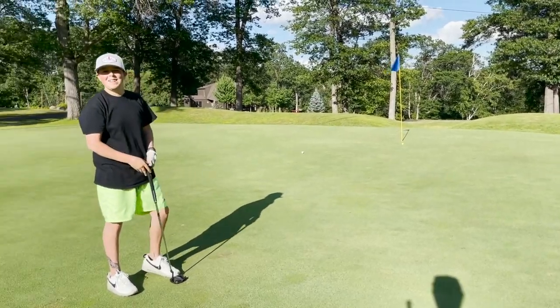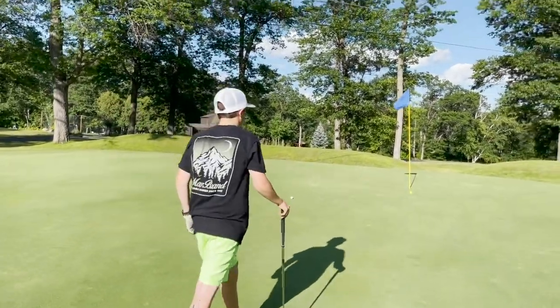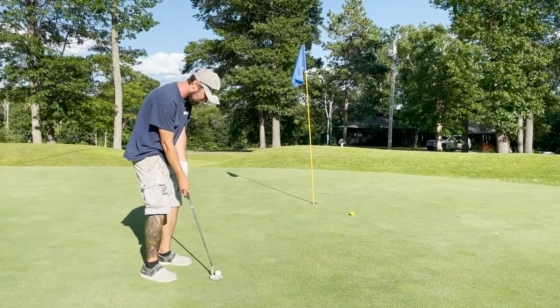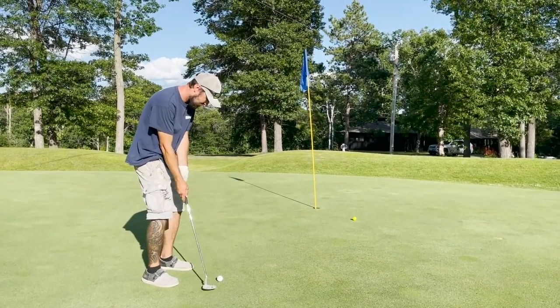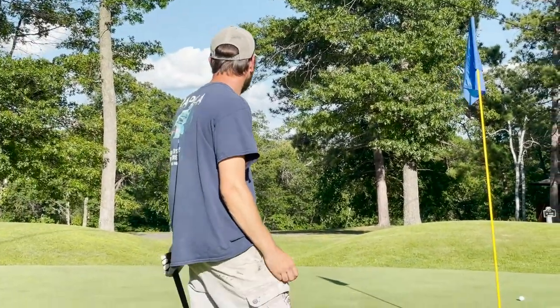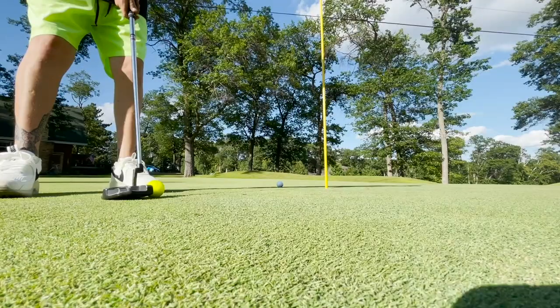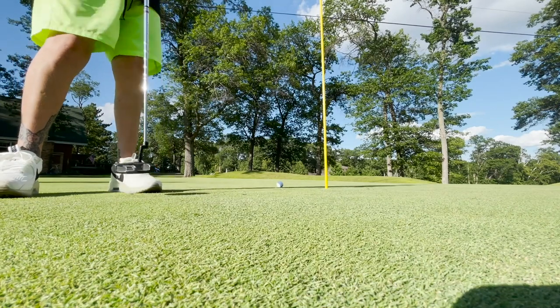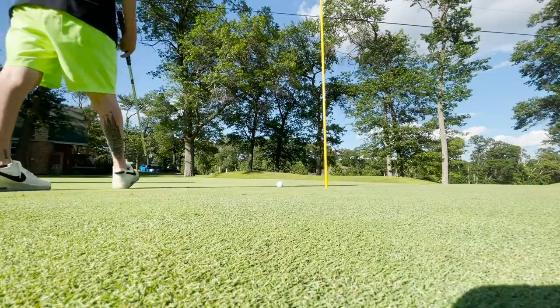Pretty good. I was going in on here. 15 out, huh? Yeah, I'd say about 10, 15. It's 12. Put her in. Can he sink the par? He can. He can sink the par.